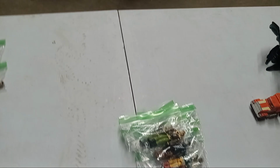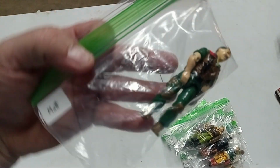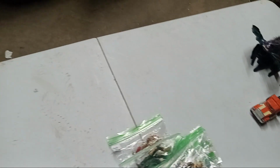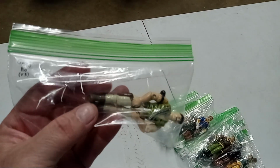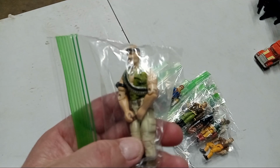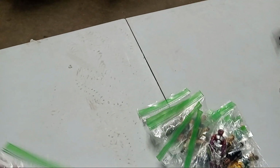It's another one. There's a Duke. There's a Mutt. Wild Bill. He used to have his vehicle. I don't know if I still do or not. Gung Hill. Sorry, put a glare. I didn't feel like taking them out of bags. Night Creeper. It's Blocker.